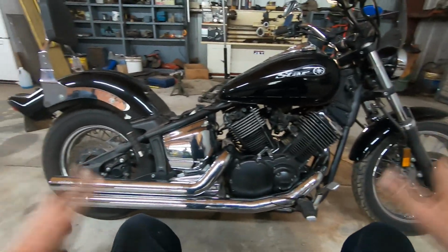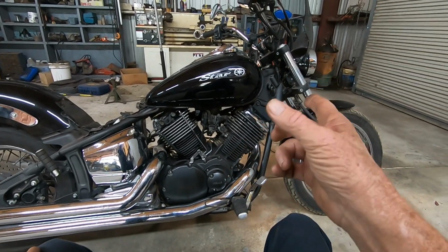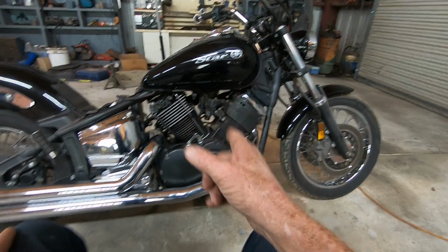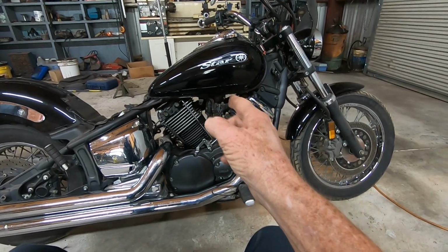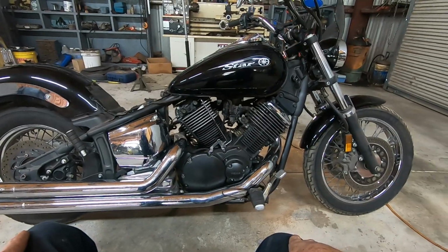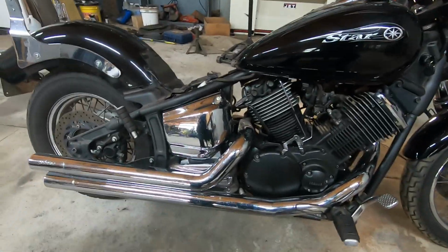Anyway, I'm fixing to get started on it. Pull the tank, pull the carburetors, go through them, and I need to find out, being as how this has aftermarket exhaust, I might need to step up one size larger on the idle jet. Anyway, I'll get in there and see what I can do first and go from there.